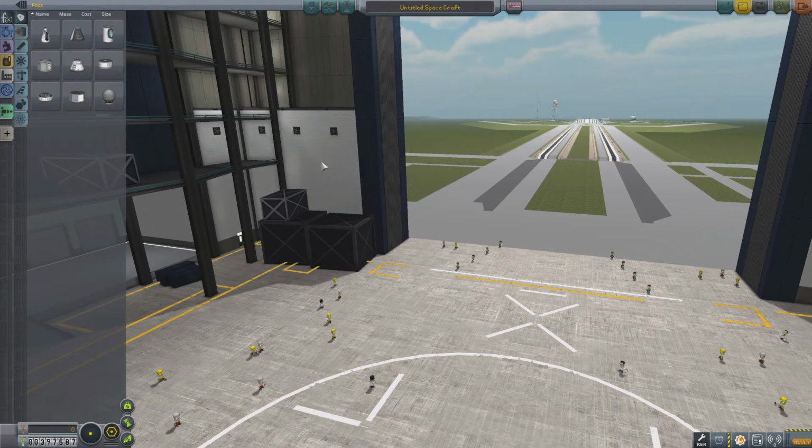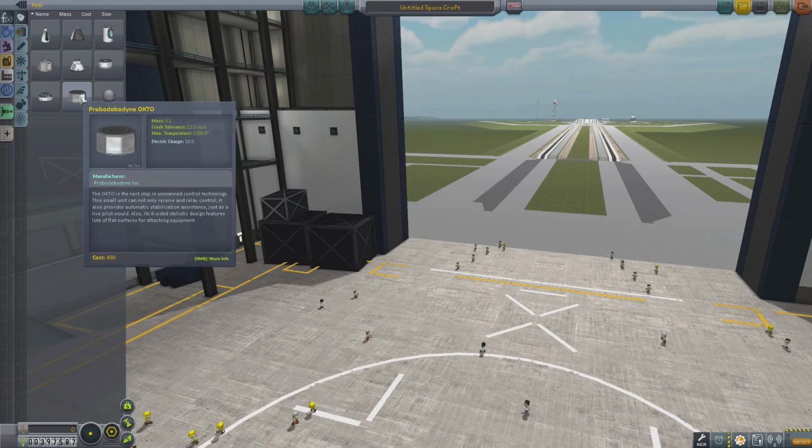So okay, let's go, and I'm going to quickly build a little satellite, which is going to go on and connect onto the station. So I'll be back in a bit once I have a working process which I think will work.